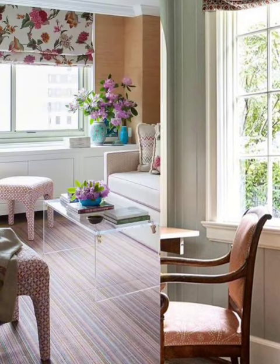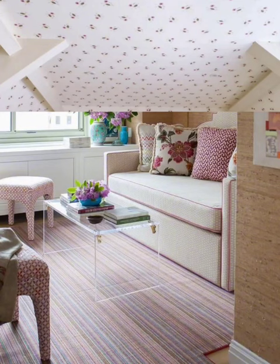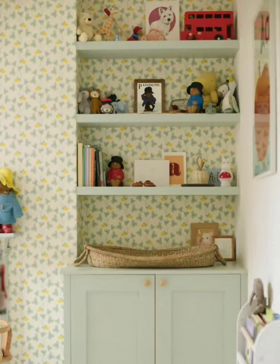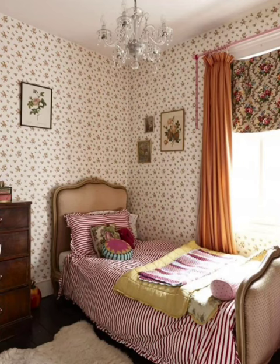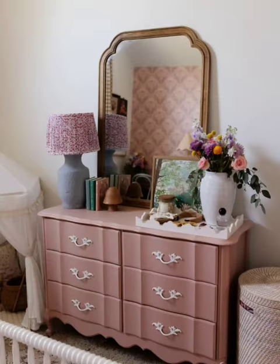Consider whitewashing furniture or walls to create a cottage-inspired, beachy vibe, bringing the tranquil atmosphere of the shore to the room. Add whimsical elements such as canopy beds, dream catchers, and tea party settings to transport your little one into a world of enchantment.